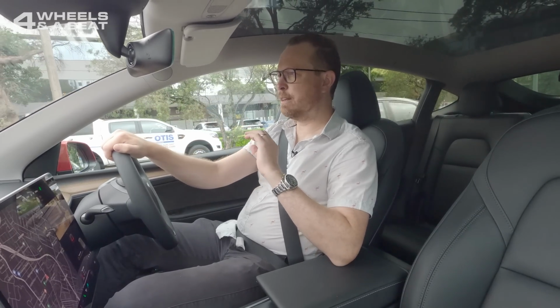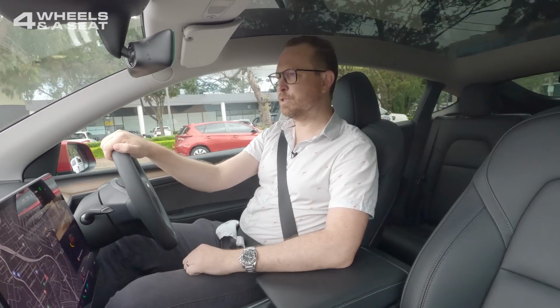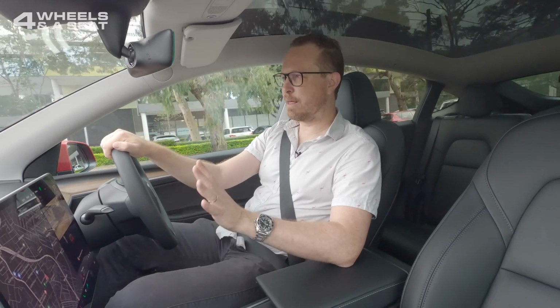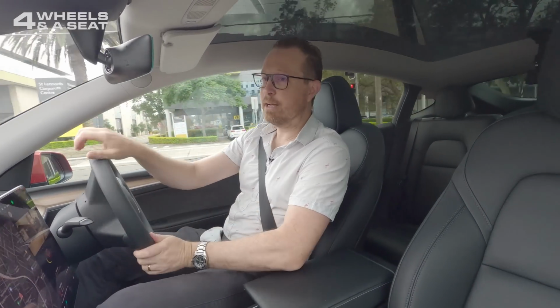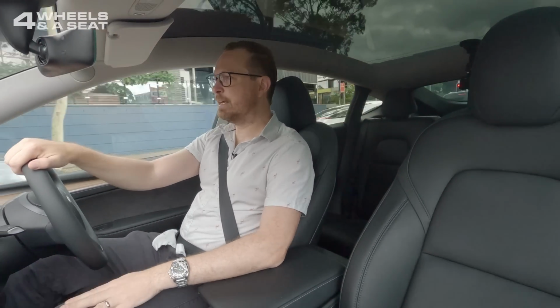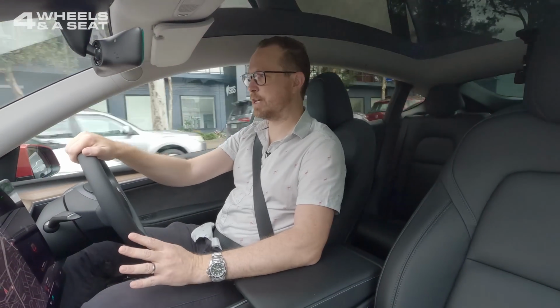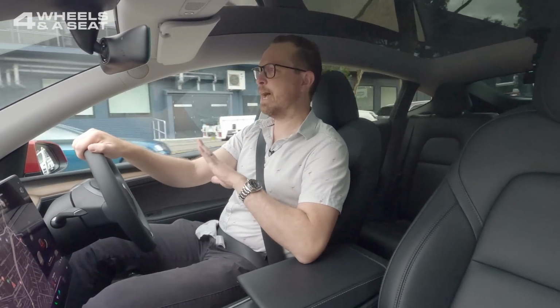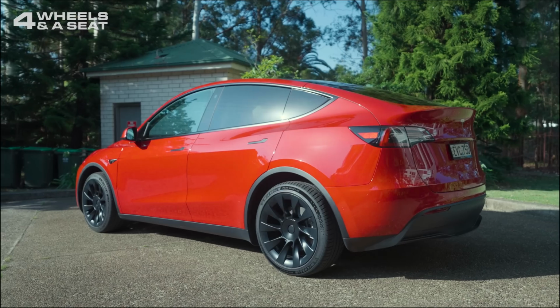Tesla are no longer the only game in town, but I think that they still do it better on the whole than pretty much anybody else in terms of what these cars are like to drive. Dynamically, they are fantastic. They're quick, they're really fun to throw around in the corners, and of course the acceleration is just crazy. So Tesla is still the best at making electric cars as far as the driving experience goes. The rest, though, is just a little bit all over the place.